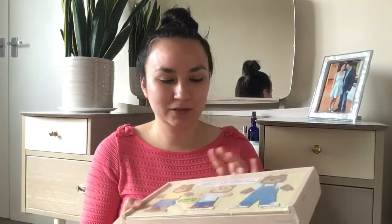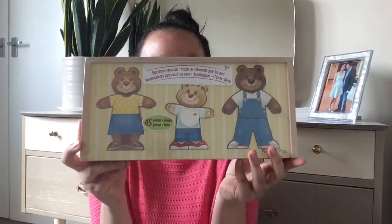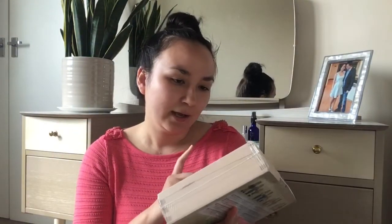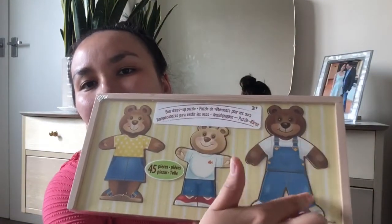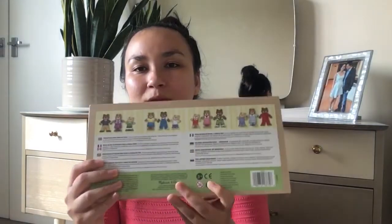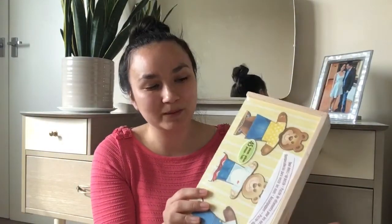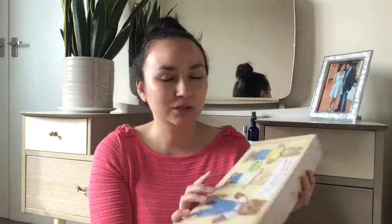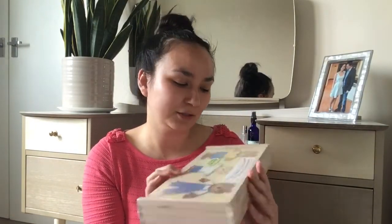Next. So the next thing in her basket is this little set from Melissa and Doug. And it is just 3 little bears, and they're in a cutout, so it's like a puzzle kind of thing. But it comes with all different clothes inside of the box. I don't want to open it. I know I should open it to show you guys, but I don't want to open it because then when she, oh, you know what, actually, I take that back.